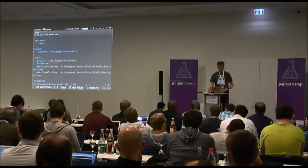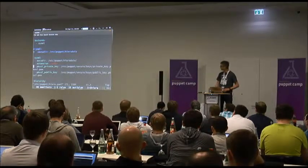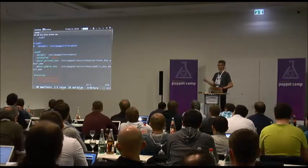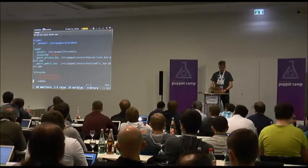So if I look at my hiera.yaml, you see that there's a backend YAML here. And I've created some private keys and a public key. And also I override the extension. So I just wanted to look at regular YAML files. And there's a simple hierarchy there.